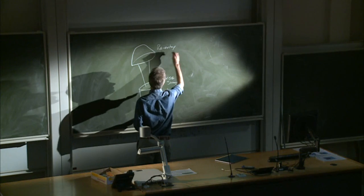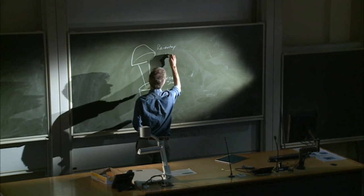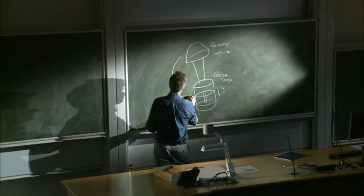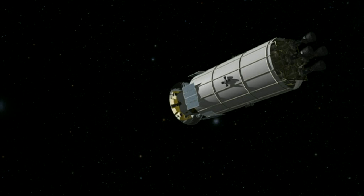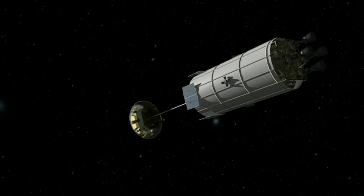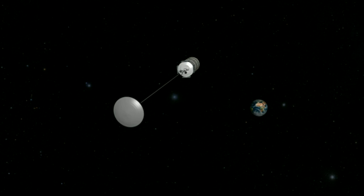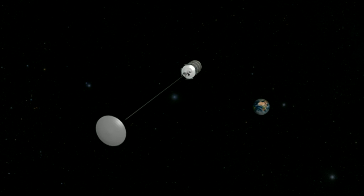So once we get out of Earth orbit, we're ready to go into our cruise configuration. So the first step is to get all of the humans out of the re-entry vehicle where they would be during launch into the cruise module. Once they're in there, the re-entry vehicle separates away and it goes out by a few tens of meters.